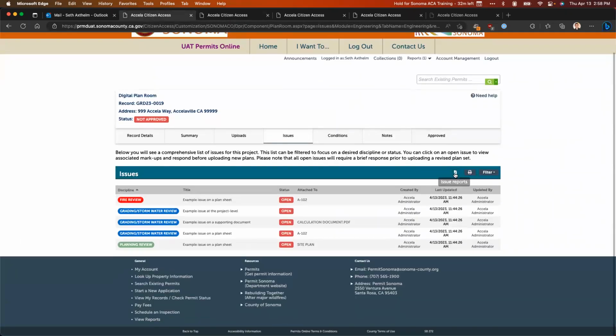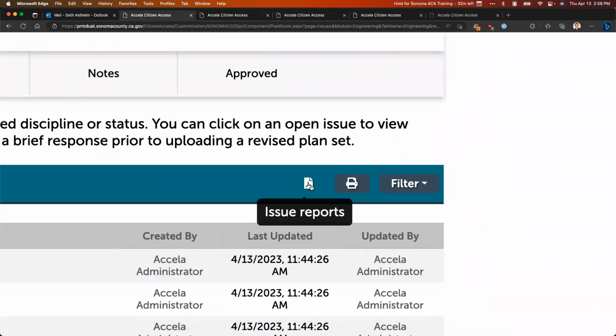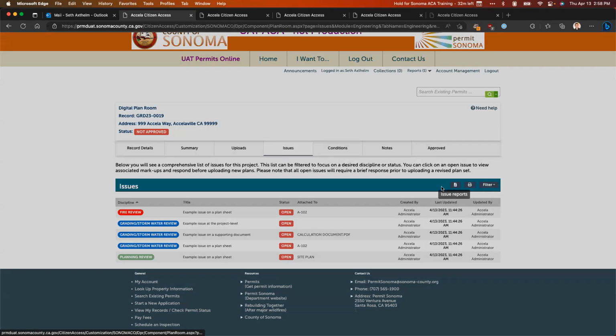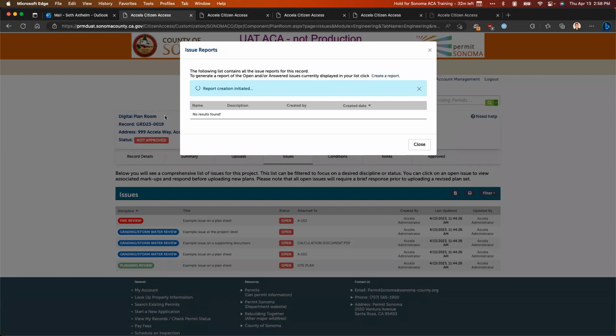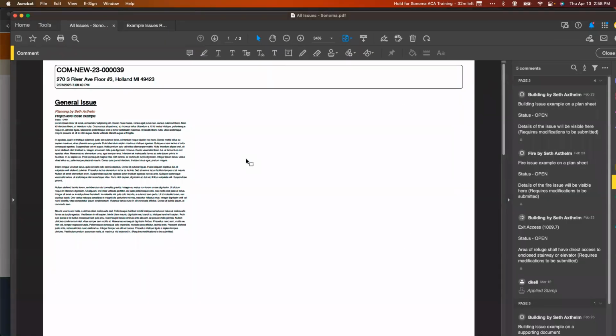That is one option. I can come to this next icon here, which is issue reports. So if I want, I can generate an issue report. Now, what is an issue report? An issue report is going to build on the fly a PDF of just the plan sheets and pages from supporting documents that issues were identified on. And so if I want to generate one of these PDFs, all I have to do is come in here and give it a simple name and then hit create. And it's going to spin there for a minute. And I've already got an issue report ready to go, in the interest of time, so we can stay on schedule.